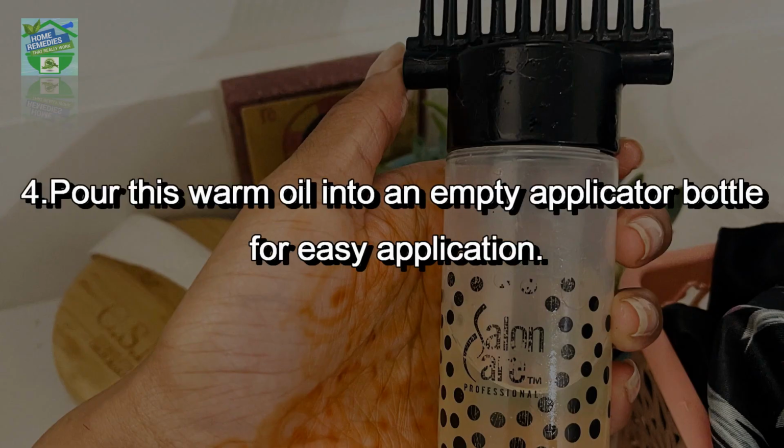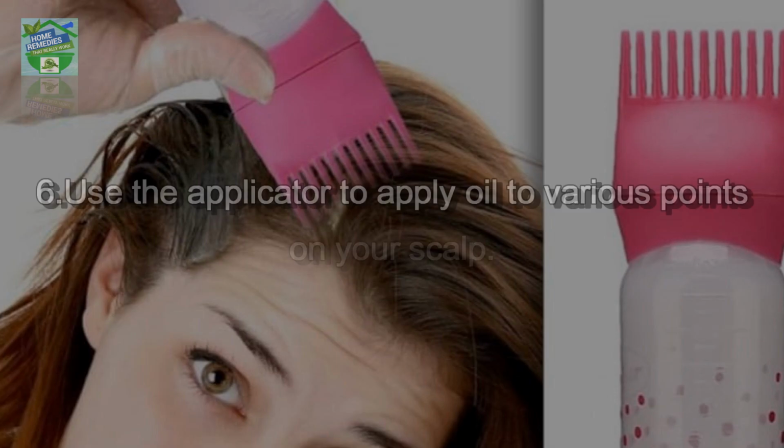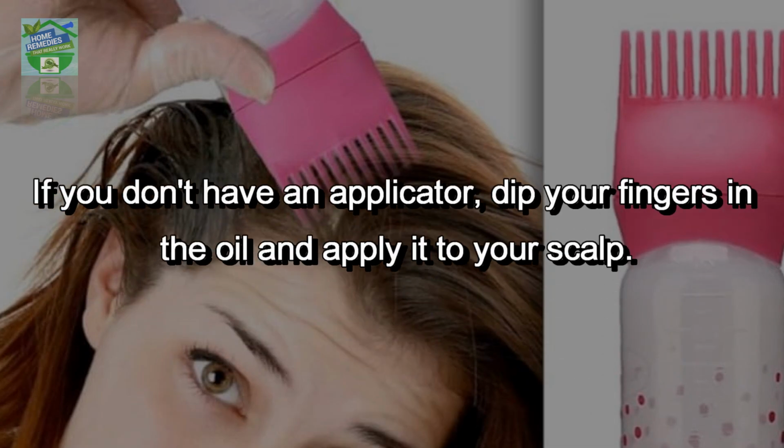Pour this warm oil into an empty applicator bottle for easy application. Dampen your hair for better absorption and keep a towel on your shoulder to protect your clothes from oil. Use the applicator to apply oil to various points on your scalp. If you don't have an applicator, dip your fingers in the oil and apply it to your scalp.